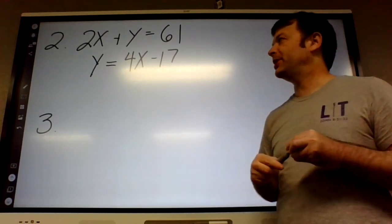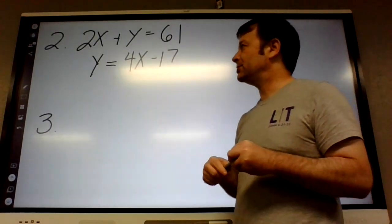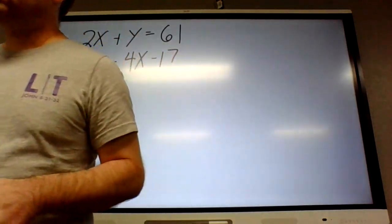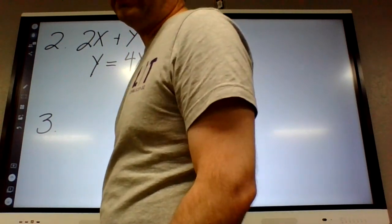What's the easiest way going to be to solve that one? Substitution, because it already says y equals 4x minus 17.